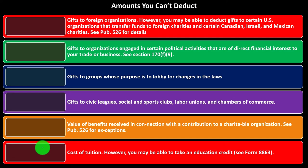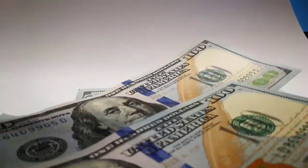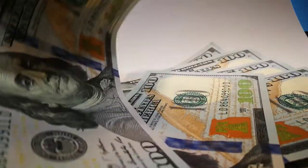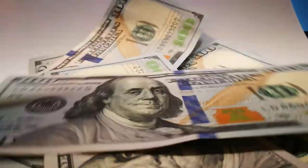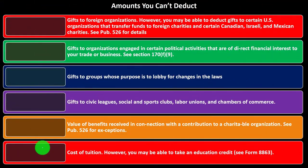So we saw that before. Basically, if you're saying, I'm giving money to the university, and they just gave me classes that I can take for credit at the university, well, that's called buying your education. That's not a deduction. But you might be able to get a tax benefit if you pay for education by possibly taking the lifetime learning credit or the hope credit or something like that. So we'll get into the credits later. That's where you probably get the better benefit anyway, because that'll be a credit as opposed to the deduction.